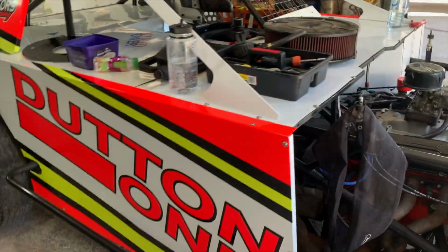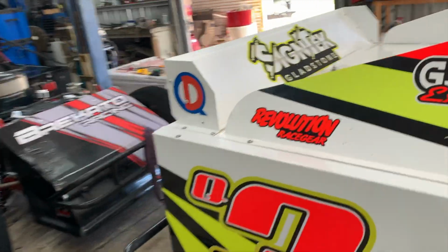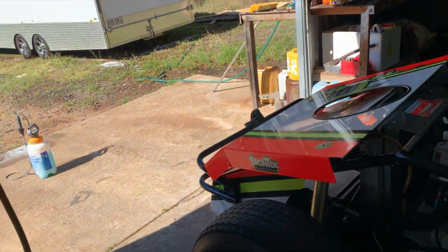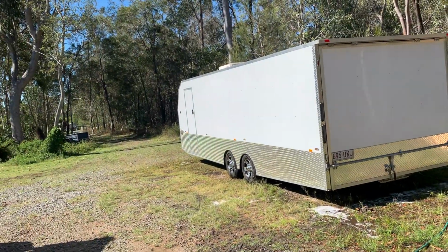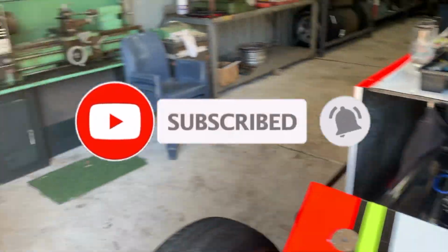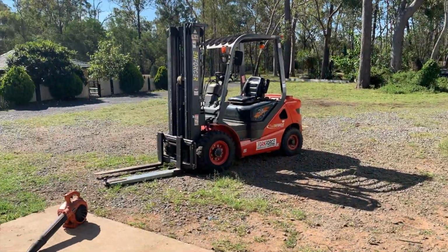Now just do some tyre prep sometime between now and going to Gympie. So that's us pretty much done and dusted. I think it's about 2:30. Probably got another hour here by the time we wash the ram, finish off the trailer, pack up and go home. That's our Sunday after a race day. So, rock and roll. All right.